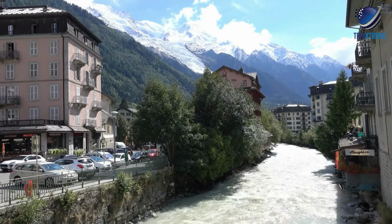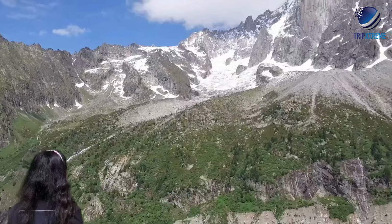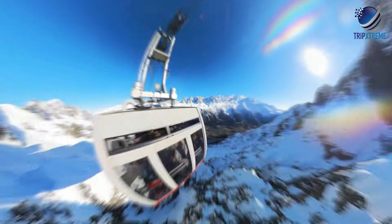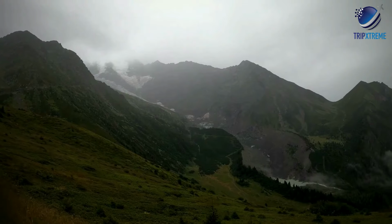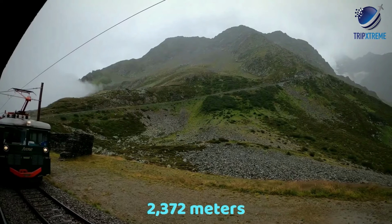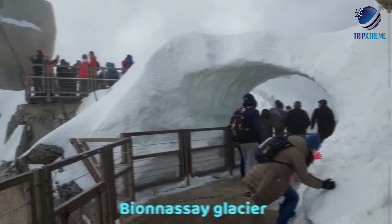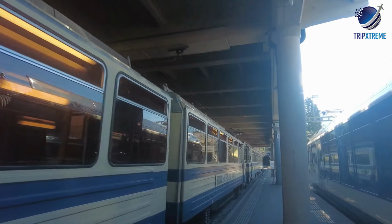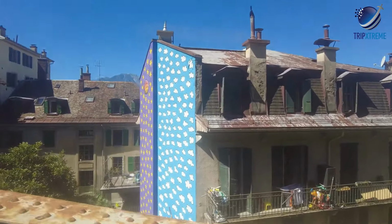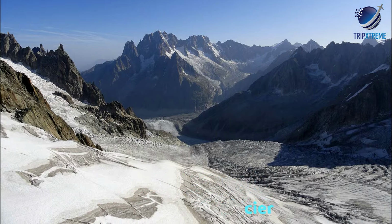Sightseeing opportunities in Chamonix Mont Blanc abound, whether you want to do a little climbing or walk on more gentle trails across alpine pastures. You can ride one of several gondola lifts for even higher views, or ride the tramway to the Nid d'Anglais at 2,372 metres. A walking path leads from here to the Bionnassay Glacier. A historic red cog railway will take you from Chamonix to Montenvers, where you can see the famous Mer de Glace Glacier.